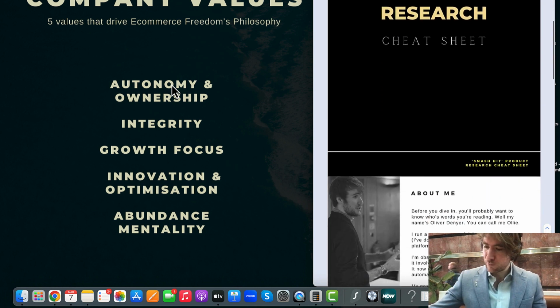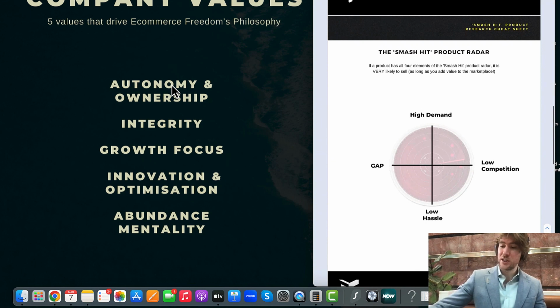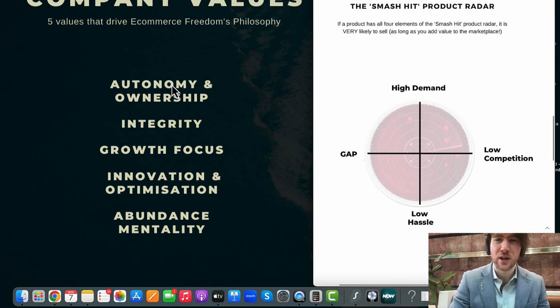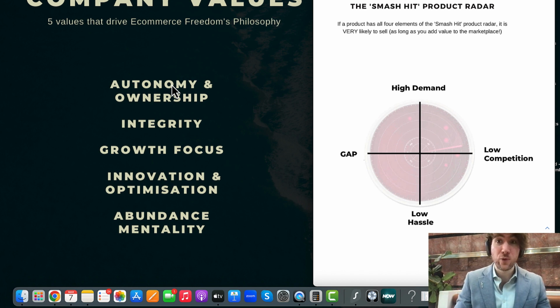So we're going to go to page 3 of the cheat sheet, just to give you a quick recap of what we're looking at. There's 4 elements of the Smash Hit product radar, right? This helps us decide whether a product is going to make a lot of money on Amazon or lose us a lot of money on Amazon. It's obviously good to understand which of those two things is going to happen before we spend any money on products, right? So there's 4 things we want.